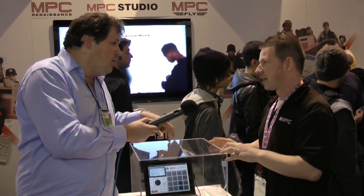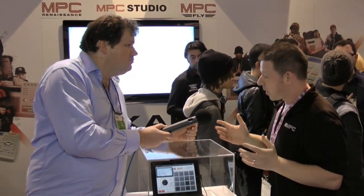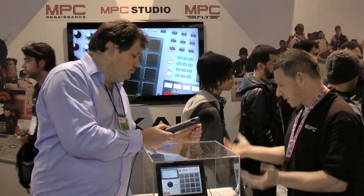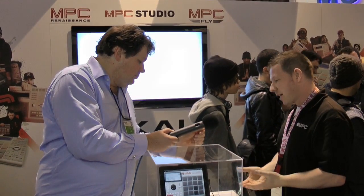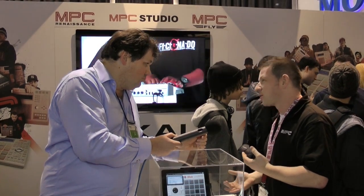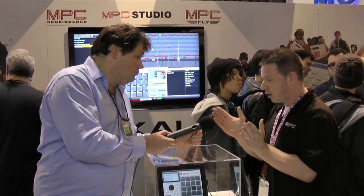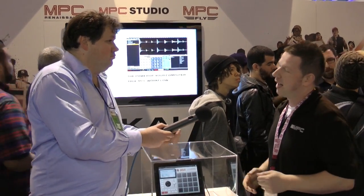So there's an iPad. Does the iPad pull out of that and actually work independently of this unit? Yeah, you can run the iPad on its own, but the great thing about this whole system is that it's a case. It's got a lithium battery inside that powers the controller and charges the iPad. So it's going to give you a massive amount of battery life. You can close it up, put it in your bag, and go.